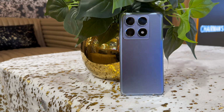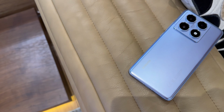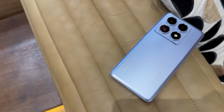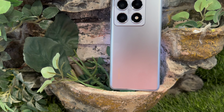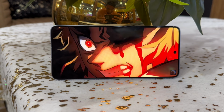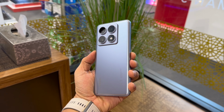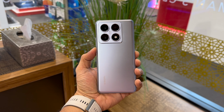to complement the hardware. Now in conclusion, the Xiaomi 14T Pro is a powerful flagship device that ticks all the right boxes. With an outstanding camera, blazing fast performance, an immersive display, and rapid charging. If you're looking for a premium smartphone experience, the Xiaomi 14T Pro should definitely be on your radar.